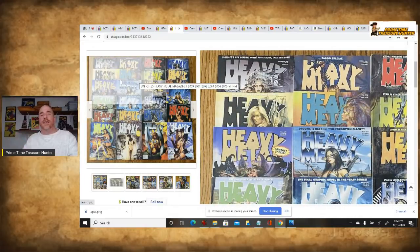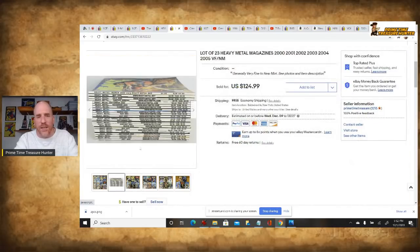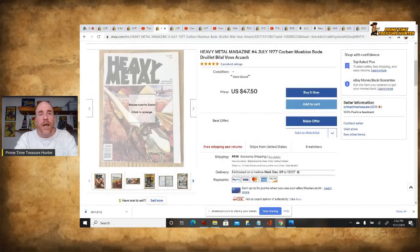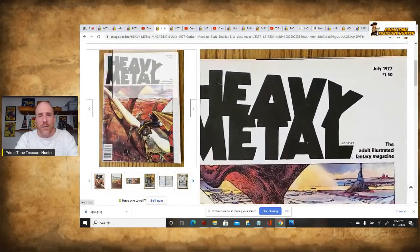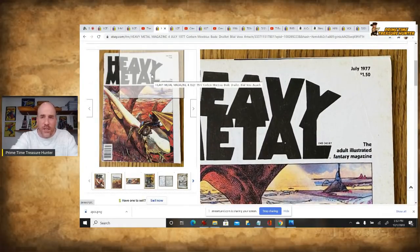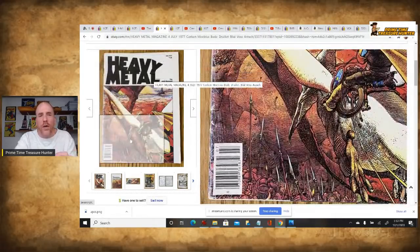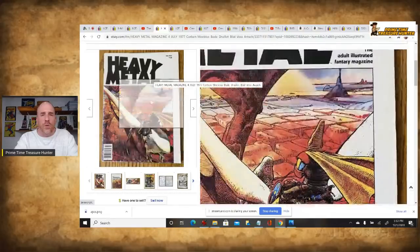In terms of sourcing these, I try to source them for $1 or less. You will sometimes see them at conventions for $5 a piece. I would avoid purchasing them for that price unless you knew you had a really special issue. Like this one right here is one that I currently have for sale, listed in my store for $47.50. It's the 4th ever one, from July 1977. So if you get some of those early ones, you could do really well on them.